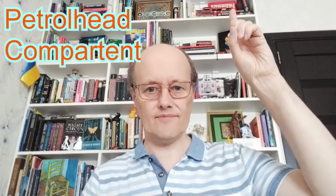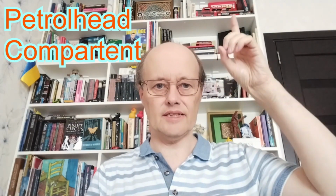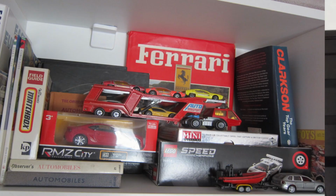Compartment 3 is interesting. That's my petrol head compartment. In it I have books related to cars and to model cars as well. There's books about Lamborghini and Ferrari. There's a book by Jeremy Clarkson, who I disagree with on almost everything he says, but he's very funny.